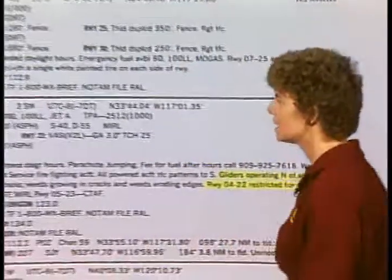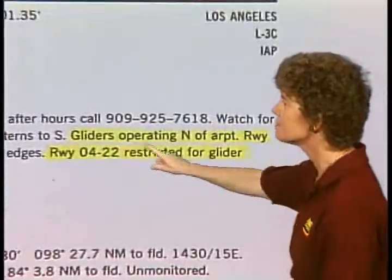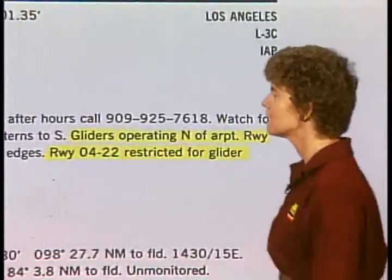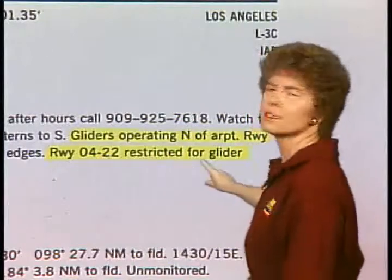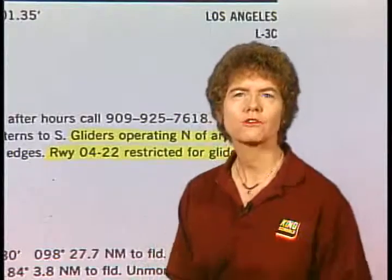For the detail on that, you go to your airport facility directory, and when you look Hemet up in the airport facility directory, it says gliders will be operating north of the Hemet Airport, and runway 4-22 is restricted for glider operations. Now, for some of these operations, you have to have air traffic control authorization or approval before you do them in particular types of airspace.